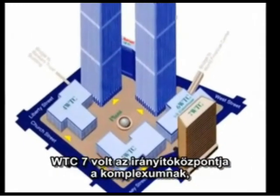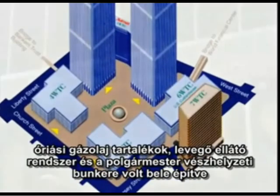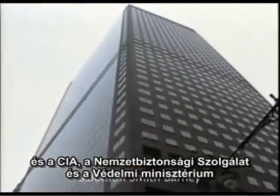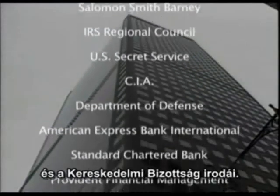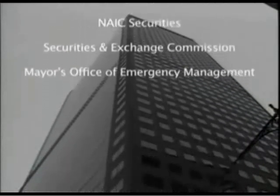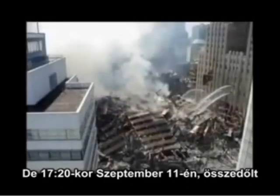World Trade 7, functioning as the command center for the complex, housed giant diesel backup and oxygen systems, the mayor's protected emergency bunker, and offices for the CIA, Secret Service, Department of Defense, and Securities and Exchange Commission. Its other tenants were insurance companies, brokerages, and banks. No plane hit Building 7, but at 5:20 p.m. on September 11th, it collapsed in a heap on the ground.